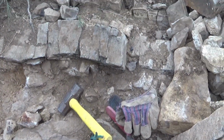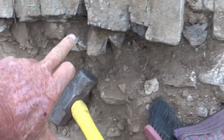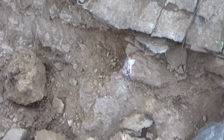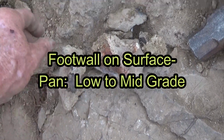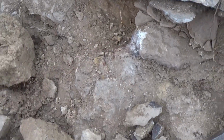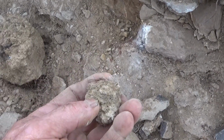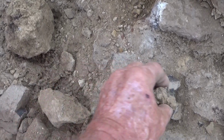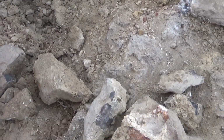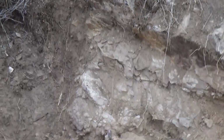A little closer up, this pack rat structure here. This is the zone in which the high grade appears to manifest itself. This would be footwall. And this rock here came from right there. This rock, on the other hand, well, it's not the black, gorgeous looking stuff from down deep. Let's see what happens when we take this one, which literally was right there in the middle of the structure, and whackify it.